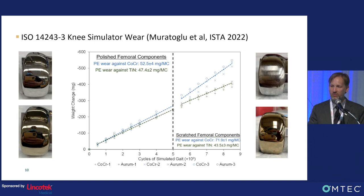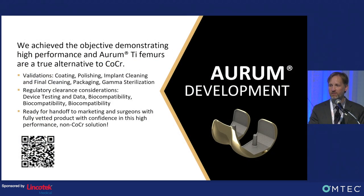And with the scratching protocol that was used, you can see in the images on the right, the Orem femur on the bottom is not scratched. And the cobalt chrome femur on the top shows a lot more scratching. And this is really a part of the benefits of this technology, just the difficulty of creating scratches. So with these three tests, we proved the performance of this material as a high performance material and a true alternative to cobalt chrome.